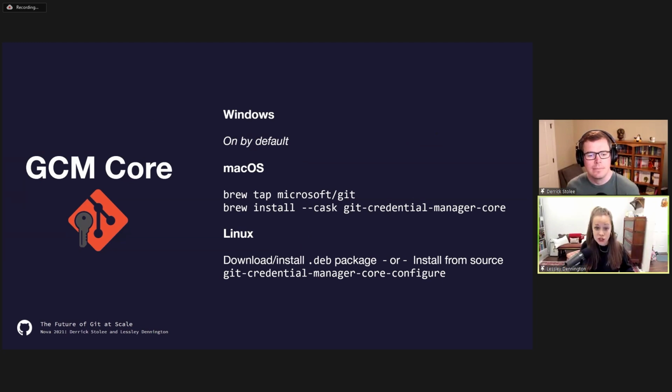On Windows, GCM Core is installed and on by default. On macOS, you can use Homebrew to access the Microsoft Git tab and install as shown on the slide. Finally, for Linux, you can download and install the Debian package from the repository's releases page or install from source, then run Git Credential Manager Core configure.